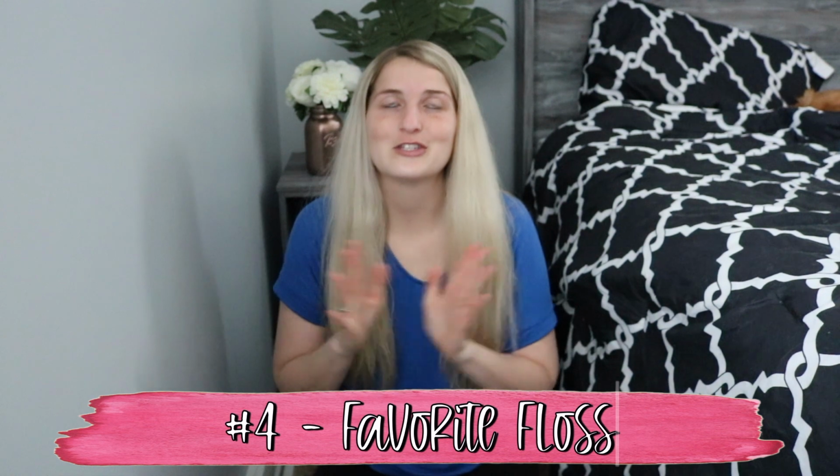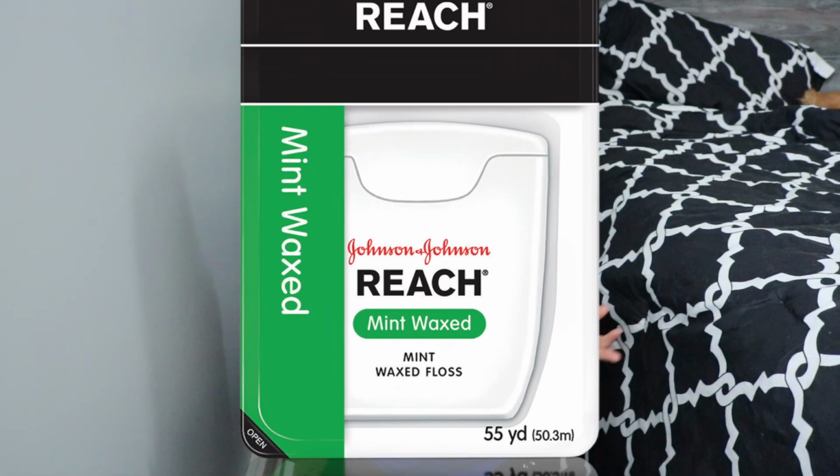And then the fourth item on my list is floss. So I don't really have a personal favorite floss. I don't really hate any of the flosses that I've tried. I know some people are like, oh my god, woven floss is the best, crock floss is the best, whatever. I honestly just buy a generic version of floss. It's always mint, it's always wax, and that's just kind of what I've stuck to. I know, not a super exciting answer, but I'm just being honest.